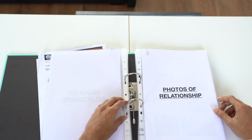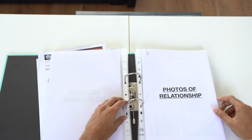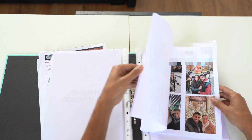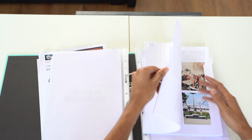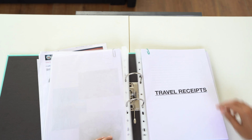If you don't have photos, you can also include call logs, WhatsApp conversations, evidence on social media, or anything that's joint to you, such as bank accounts, for example. We included photos and we listed the date and a brief description, as you can see here. We kept things super organized and listed the date, description, and a selection of photos from that date.